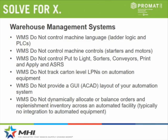Okay. Again, there's no graphical user interface on a warehouse management system. I don't walk in and ask, where's stuff moving around my 1 million square foot facility? That would typically be at the warehouse control level. And again, warehouse management systems do not dynamically allocate or balance orders and replenish inventory across an automated facility. Typically, no integration to automated equipment.